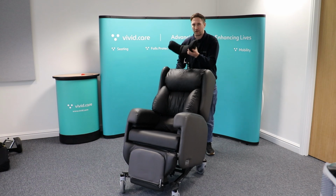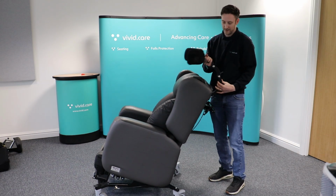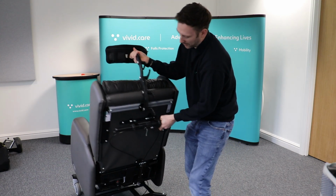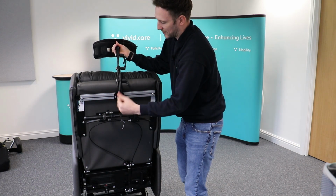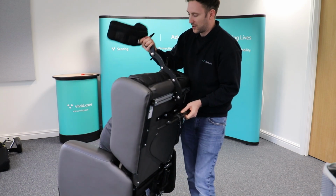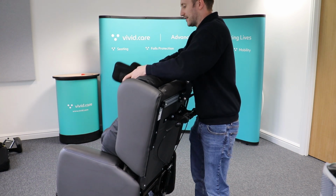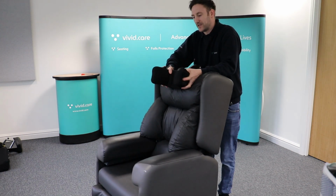I don't know how close you can see this, but basically we've got links all along the back here, attached to a bracket. We can slide this along either way if we need to. You can control how many links you have, where you want these all to rest and land, and we can really get in and support the client's head with this particular piece of kit.